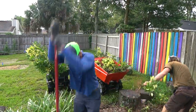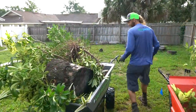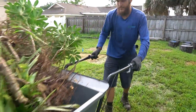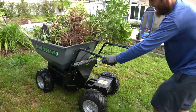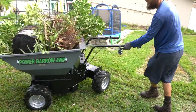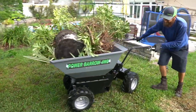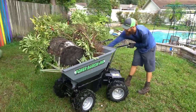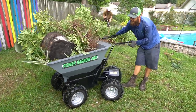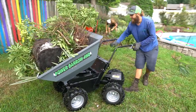Dude, new electric muck truck reporting for duty, huh? Oh, you know it. Check it out. Look at that articulation. Muck truck's doing big things here. Nice. Whoa, that thing dumps too, man? All right, muck truck doing big things.